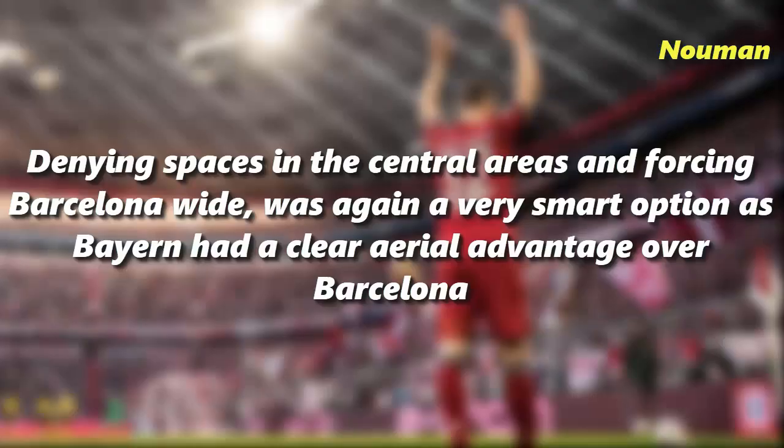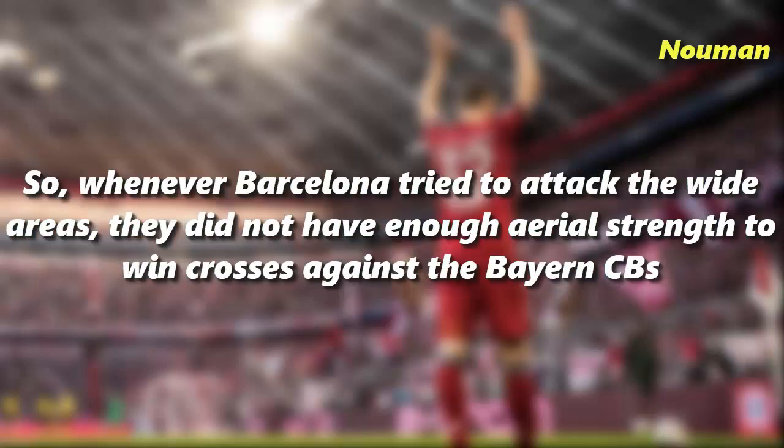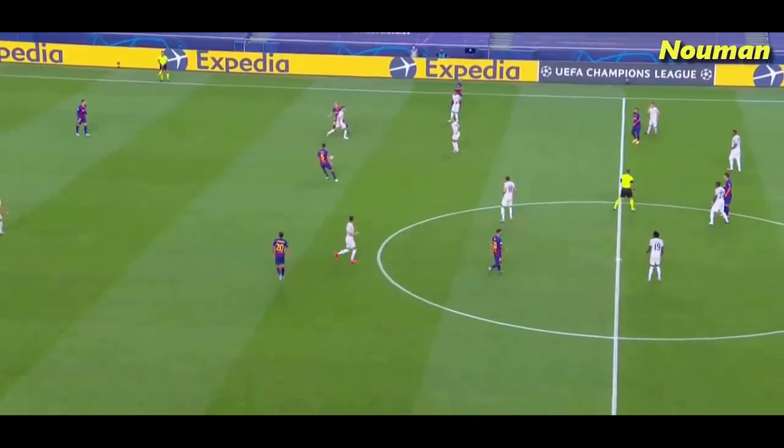Denying spaces in the central areas and forcing Barcelona wide was once again a very smart option, as Bayern had a clear aerial advantage over Barcelona. So whenever Barcelona tried to attack the wide areas, they did not have enough aerial strength to win the crosses against the Bayern centre-backs.